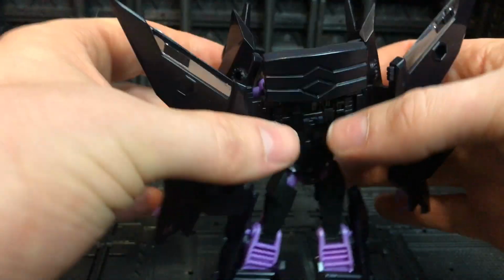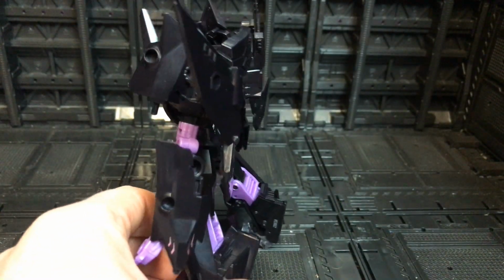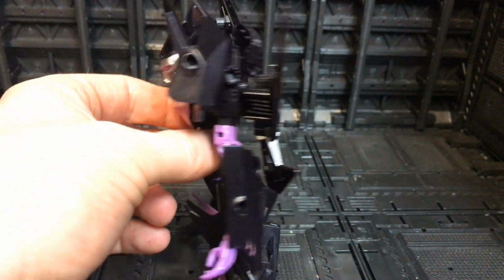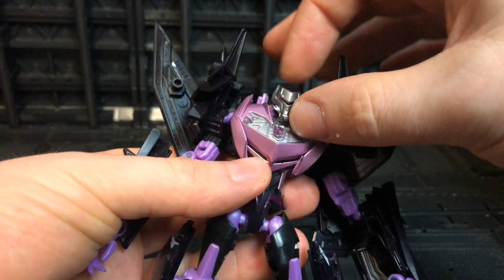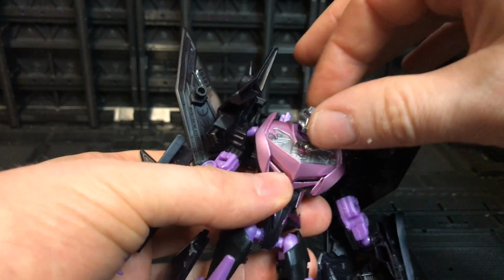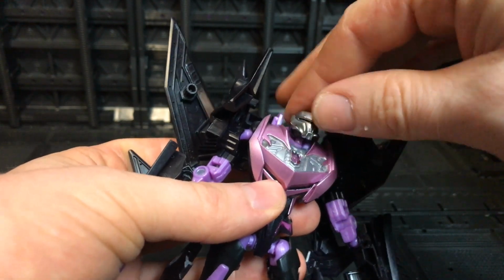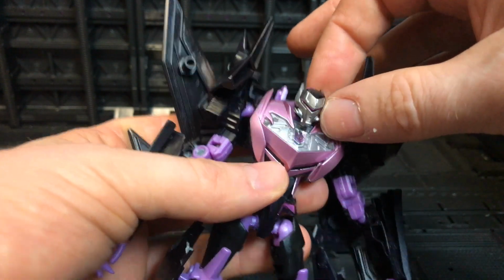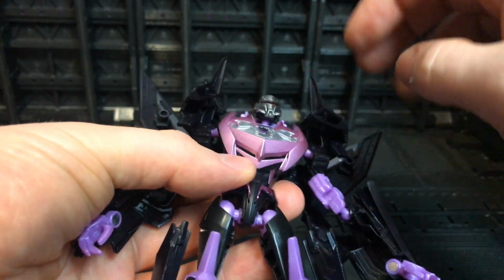The backpack is smooth but gets in the way of nearly everything, but the look of the figure needs this, I guess, but it does really mess with the articulation on this dude. Speaking of articulation, let's have a look at the head. His head is okay, it's not too bad. You're not going to get much out of it. Similar to Breakdown, the head is a little bit less articulated than you would like, but it does have some light piping coming through, which is a kind of a nice touch.